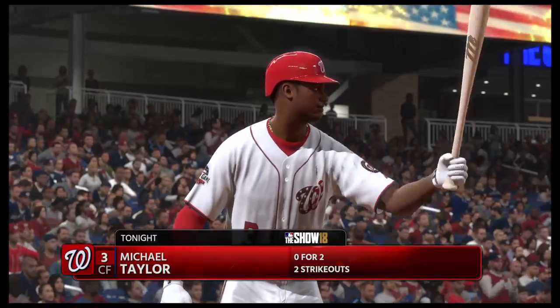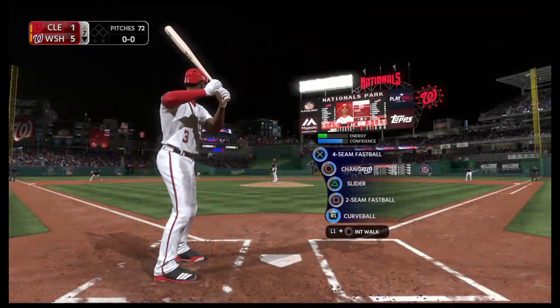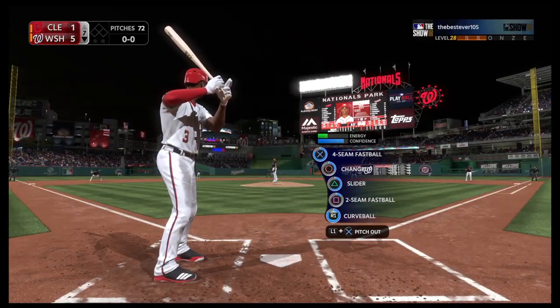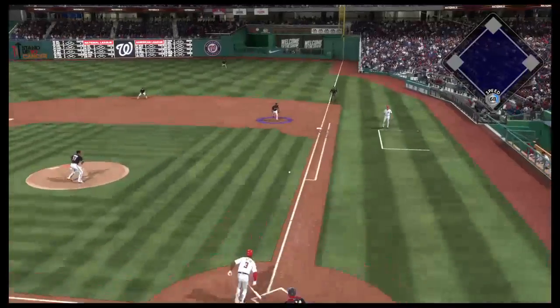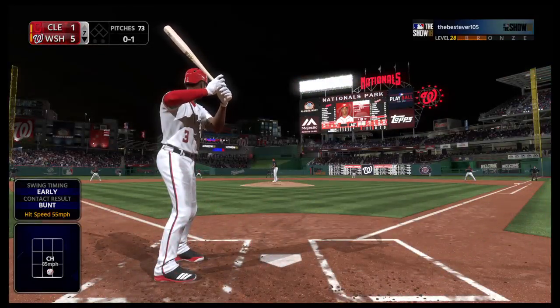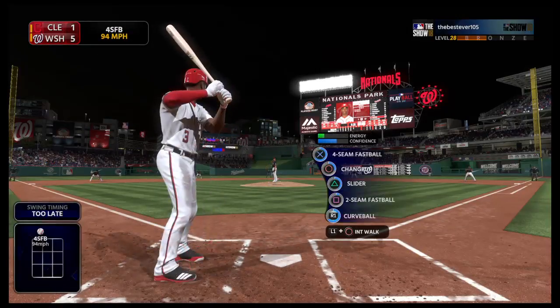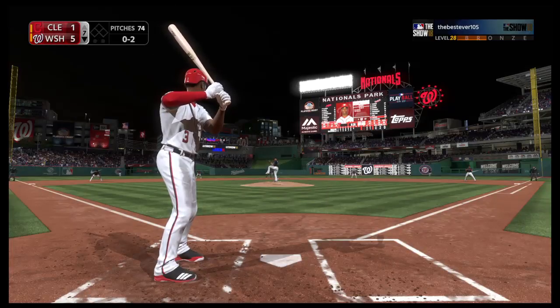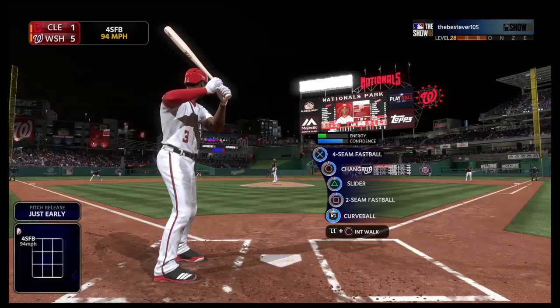Ready for another shot now, Michael Taylor. He'll start things out here in the bottom of inning number 7. Center fielder, Michael Taylor. First pitch of the at-bat. And now a bunt attempt here as he gets this one down. But a foul ball here, 0-1. Swing and a miss, and he's in control, 0-2. 0-2 count, here's the pitch. And there's one well above the zone for a ball.